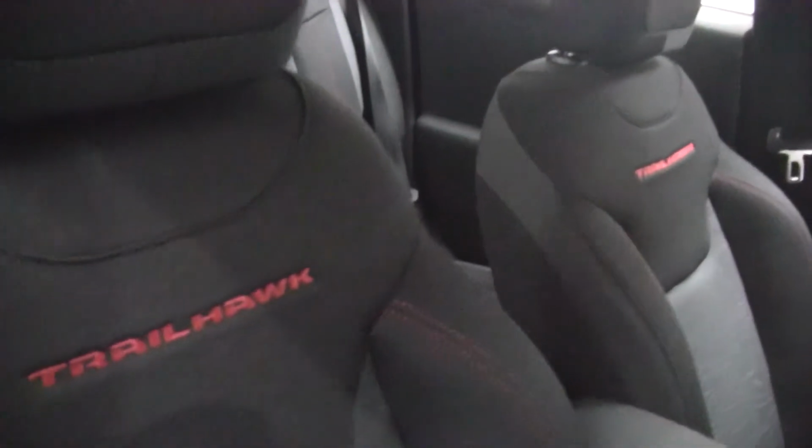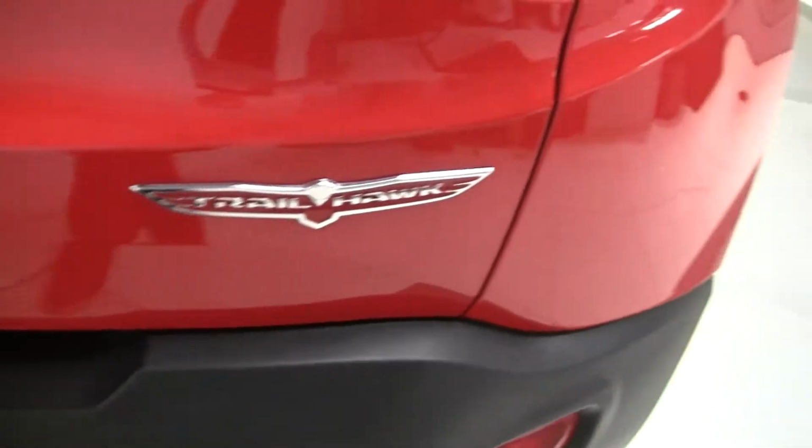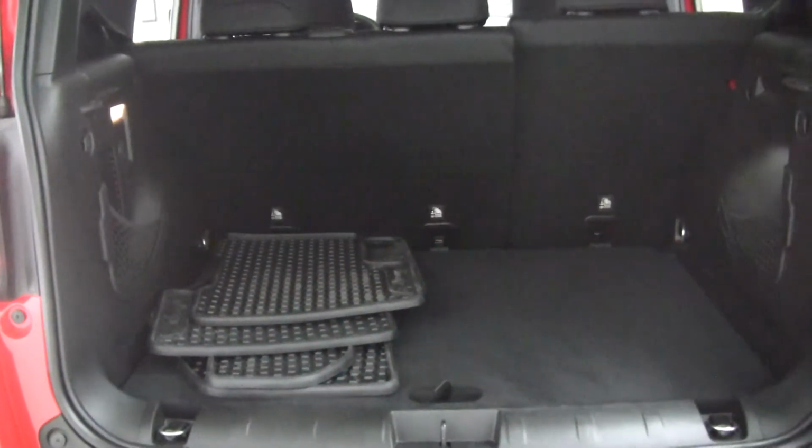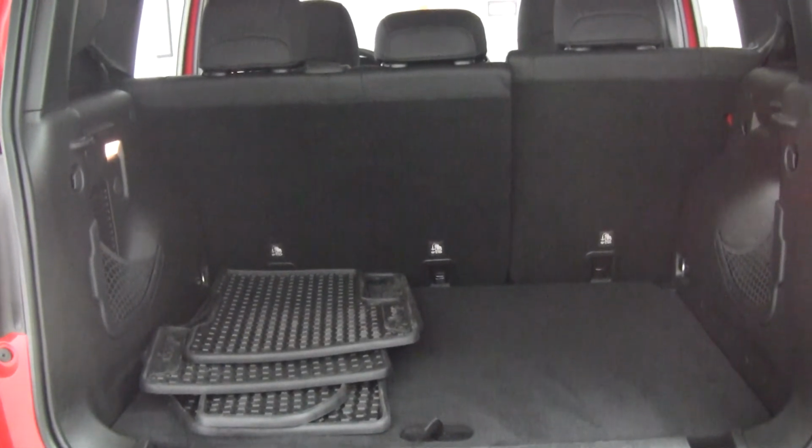A black cloth interior with the Trailhawk stitching on the seats. Coming around back, we've got our Trailhawk badging. Opening up the tailgate, we've got a clean set of floor mats, which are all season. Fold down rear seats.